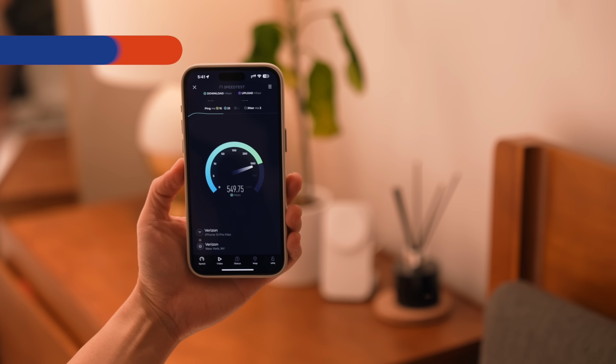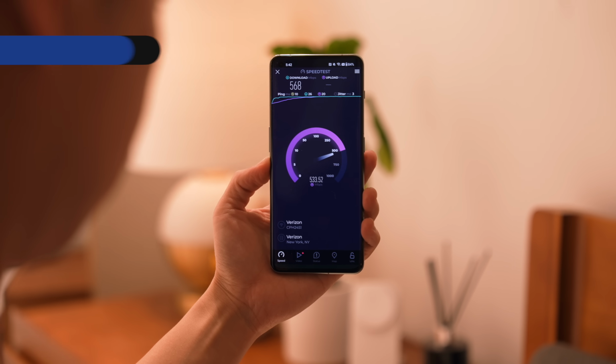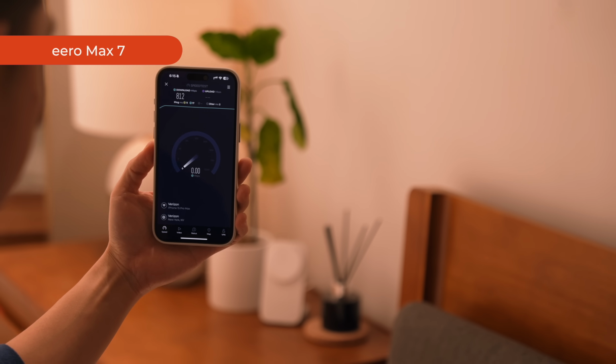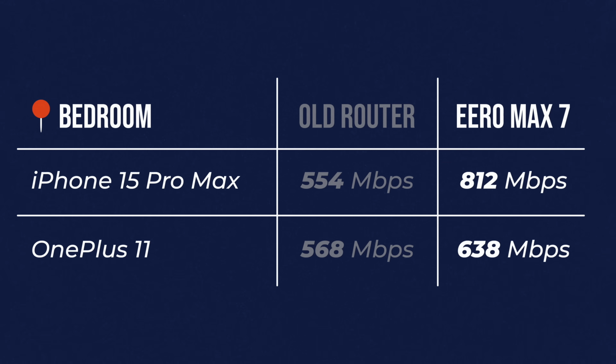Next, let's head over to my bedroom and close the door for some privacy. Old router, 554 and 568 megabits down respectively. And now with the upgrade to the eero Max 7, 812 and 638 megabits down. Good job.